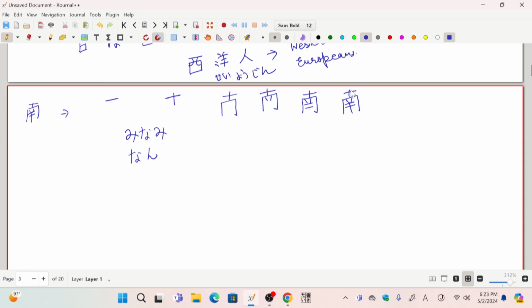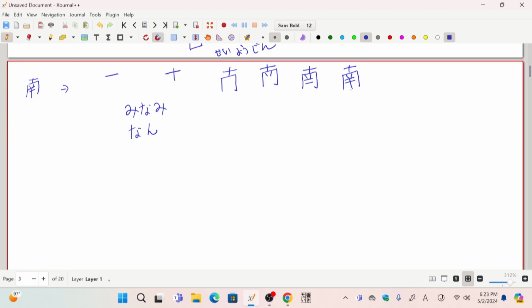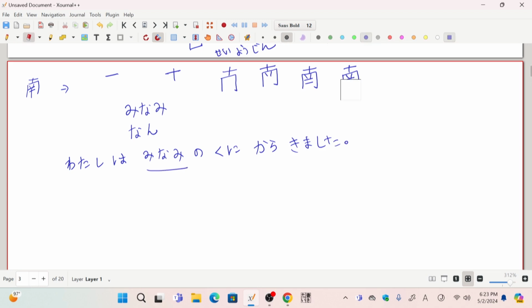If I say I have come from the southern side of the country, I can say watashi wa minami no kuni kara kimashita. Kuni is country. Here, minami, instead of writing in hiragana, we can write in kanji. Minami no kuni kara kimashita. I have come from the southern country.